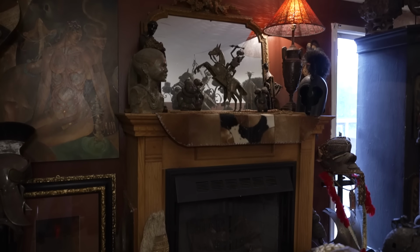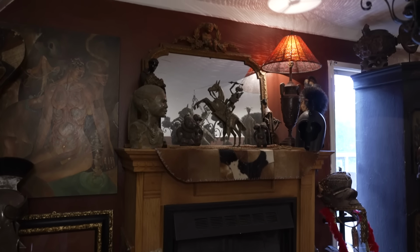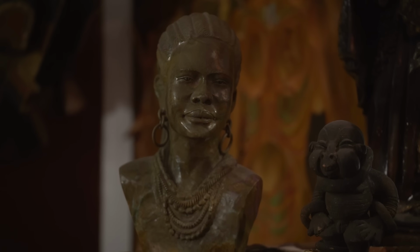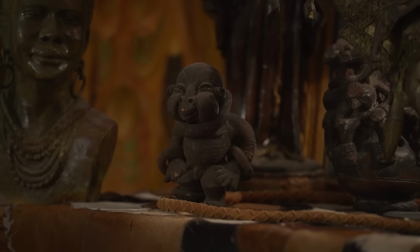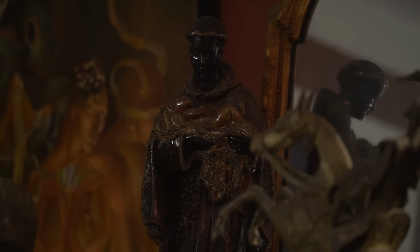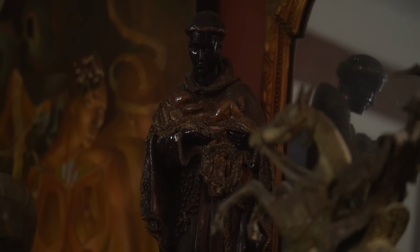And on this mantle, we just have different pieces of culture, mostly African actually. We have another Shona stone sculpture. This is in Verdite. We have these little Twa people. They're from Cameroon and they're actually pygmies. This is a piece that I've brought on this year that I'm most proud of.